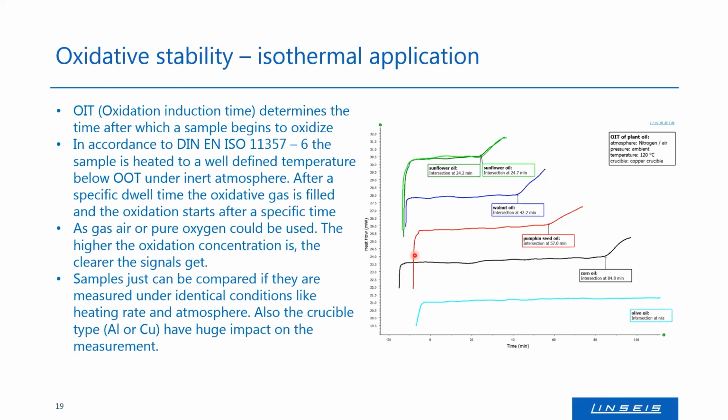And through this, it takes a while until the oxidation starts. And here in this example, we have the different oils again, and we can see, okay, under the really same measurement conditions, we have different starting times for the oxidation. And this is something you can determine with an isothermal application like this. And of course, this is also from the norm. And for gases, you can use, for example, air or oxygen. And for the crucibles, it's also possible to use special crucibles made of copper. And this is how it works.